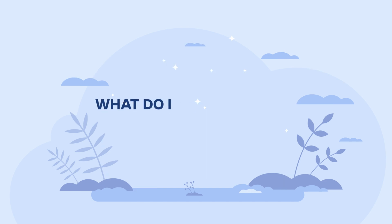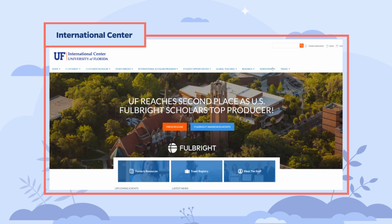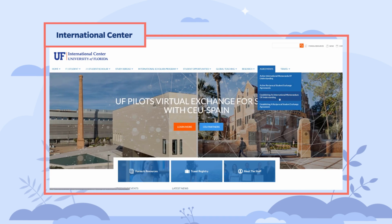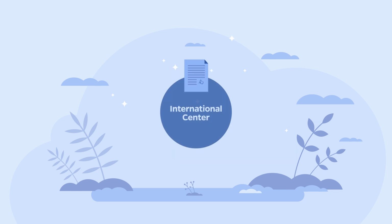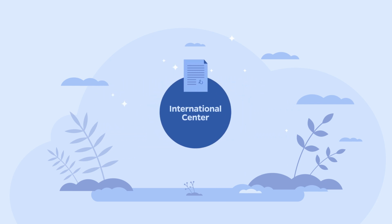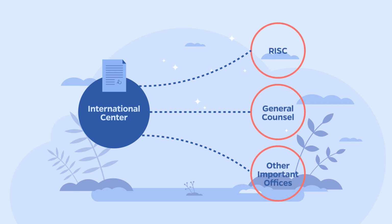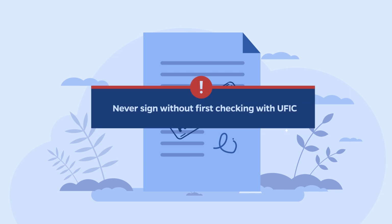What do I do if I want to establish an agreement? The first step is to go to the International Center website and review the steps for establishing an International Memorandum of Understanding. Depending on the intended activities, the proposed agreement may be routed to the Office of Research or remain at the International Center. The appropriate office will then guide you through the other materials needed to submit for approval from the department, RISC, General Counsel, and so on. The office will also handle obtaining signatures when the agreement has been approved. Remember, you should never sign any international agreement or contract without first checking with the International Center.